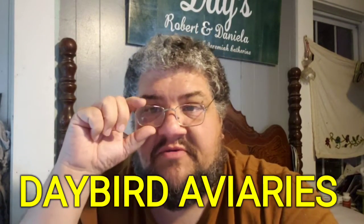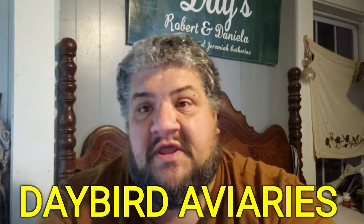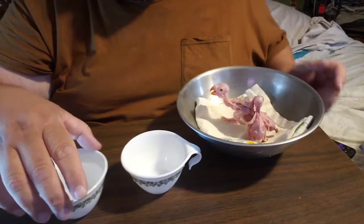We're going to feed these little baby birds that we have today. We have some little ringnecks and then that cockatiel. Well, she's almost winged, but we're going to show her anyhow, okay? Let's get right to it.